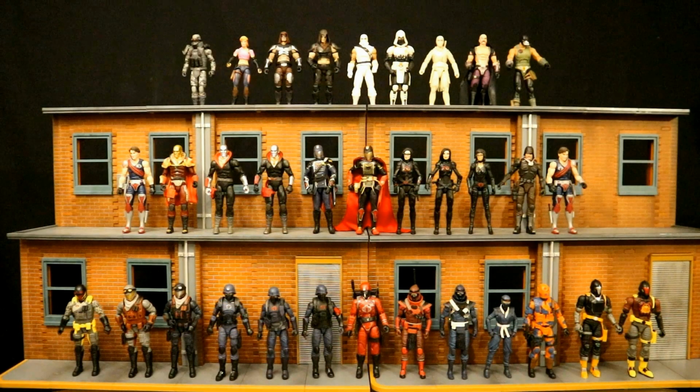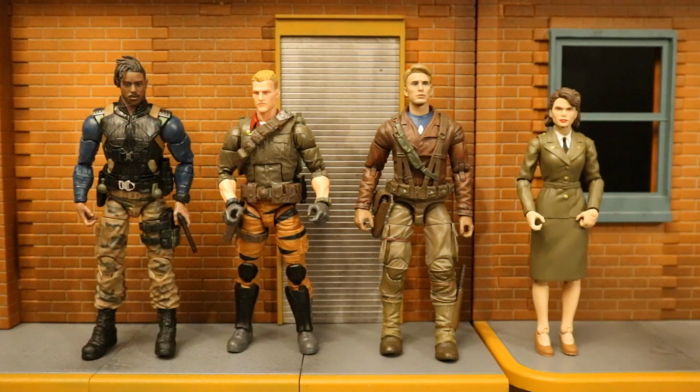And here's my entire Cobra side of the G.I. Joe collection. I believe I have every single one of the figures and variations except for the light blue Cobra Commander, the original Target exclusive Viper, and Serpentor. Although I do have a pre-order for him, so he's on lockdown. Now let's check him out.